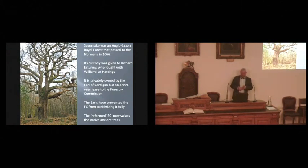It was already a hunting forest in Anglo-Saxon times, but then, as you know, the Normans grabbed everything from the Anglo-Saxon nobles and put their own nobles in charge, and so its custody was given to Richard Estermy, who fought with William at Hastings. So as a thank you, he gave him that forest. It is a privately owned forest, which is quite exceptional. Royal forests are nowadays 90% of what's remained is in the hands of the Forestry Commission, so it's government land.